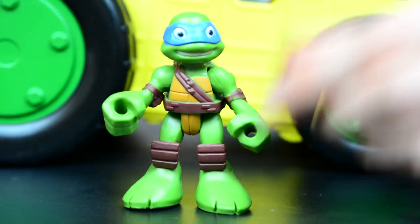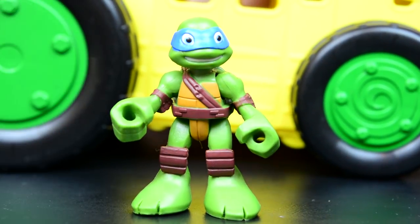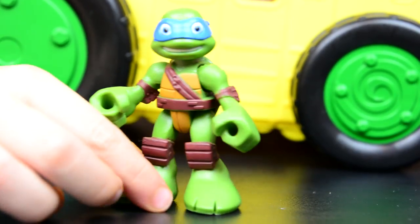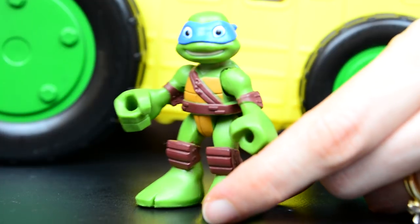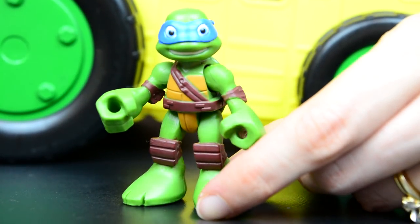What's your favorite thing about this Leonardo? The mask, because it's blue? Yeah, I like blue, don't I? Yeah, blue is one of your favorite colors. I like his ninja gear. It's pretty cool. He looks ready for action.